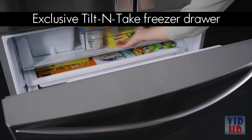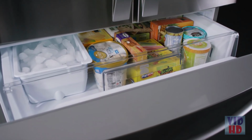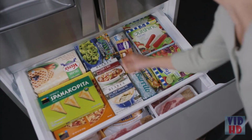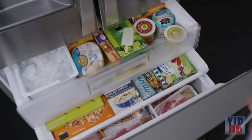The Kenmore exclusive Tilt and Take freezer drawer provides convenient access to your favorite frozen foods. Its 3-tiered storage includes an extra deep bin and 2 pull-out drawers to make organizing your foods a breeze.